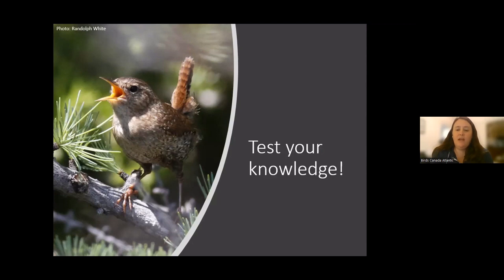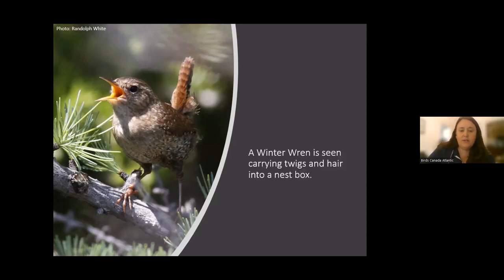Agreement that it is a wren. You are indeed correct. It's got that really characteristic upright tail, very wren-like. We really only have one breeding species of wren here on the island, and that is the winter wren. So this little guy is a winter wren. And if we were to see this winter wren carrying twigs and hair into a nest box, so these guys will happily nest in boxes, what code would we give it?